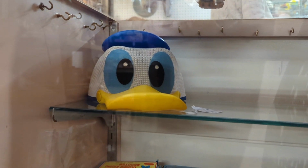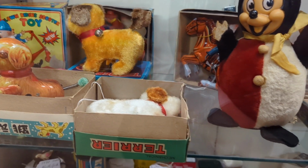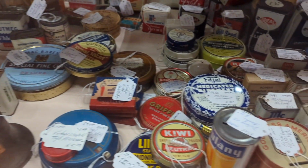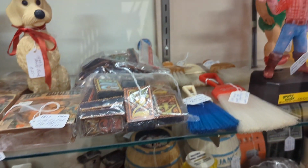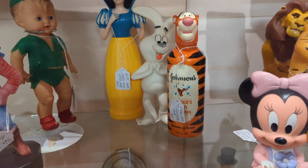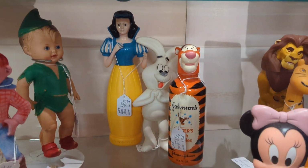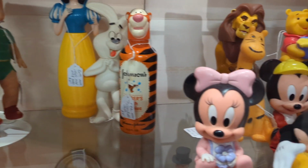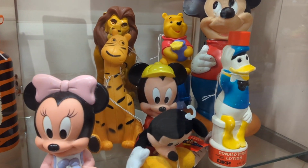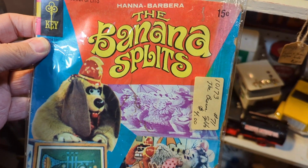Look at Donald Duck hat. He's everywhere now. Donald Duck now rules this channel. Look, here he is, like a little soapy type thing. Howdy Doody bank. That's pretty cool, that Tigger right there, though. I think I had that when I was a kid. That just looks really familiar. Not that Tigger, the soap bottle thing. That one's cool, though. Okay, thank you very much. That's cool.